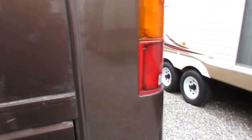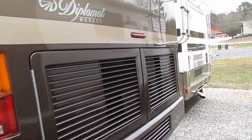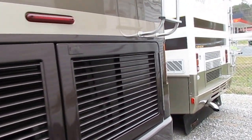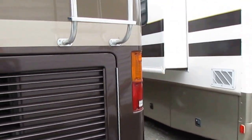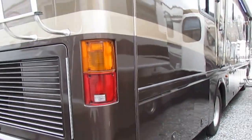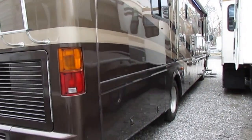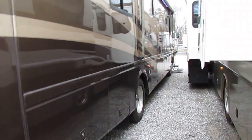Beautiful condition. I mean, this full body paint has no delamination. Corners aren't beat up or like they've been backed into anything. This unit is in superb condition for an 04 model. I mean, it is an 04, but I promise you folks, you look at 100 04 models, you're probably not going to see another one nicer and cleaner than this one.